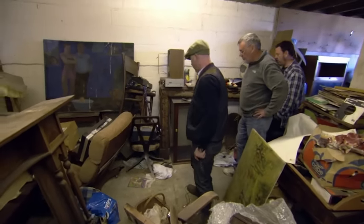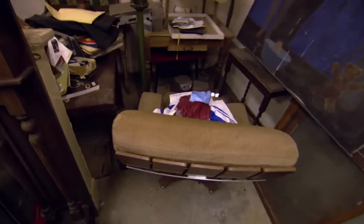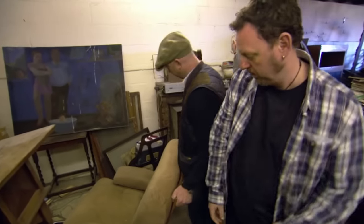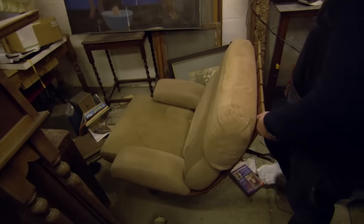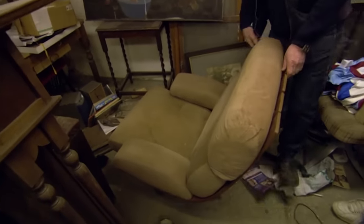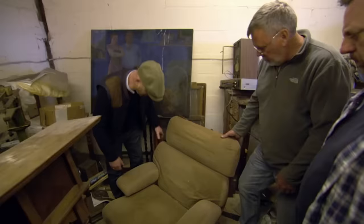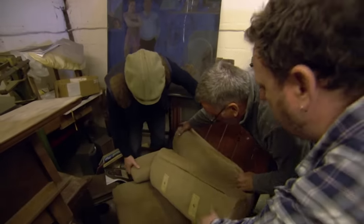This. Yeah. That. Is that G-plan? G-plan, yeah. I think it's the Homemaker or something like that chair. G-plan was a pioneering range of British furniture manufactured in the 1950s by the Gomme family in the neighbouring town of High Wycombe. After extensive restoration, this chair could sell for £600. But it's rough. It's such a shame. It is rough.